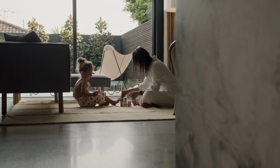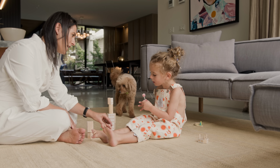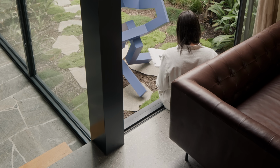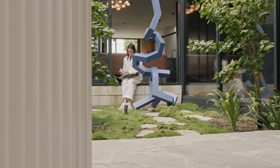When we were designing the home, our intent was to make sure we had space for our growing family, and we wanted to be located somewhere that was close to where we grew up and that we have a connection to. I'm Lani from Lani Fixler Studio, and I was the architect and interior designer on this house, and this is my home.